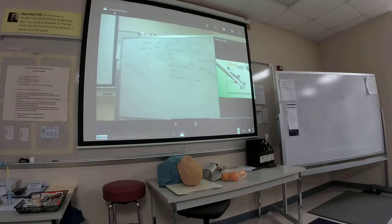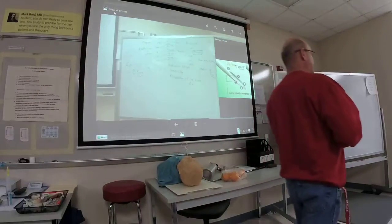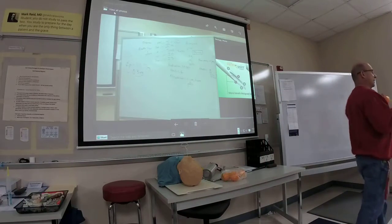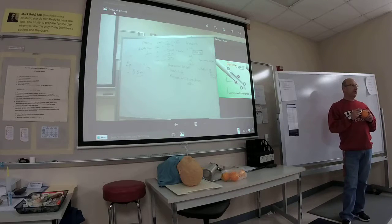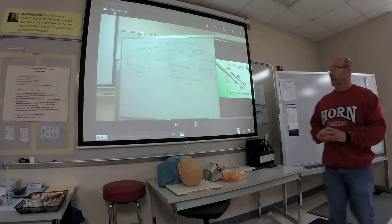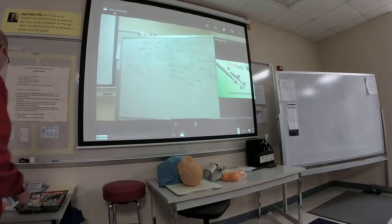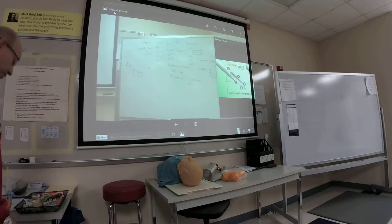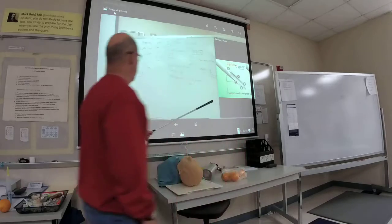Okay, so sub-Q injections, IM injections. We'll actually be doing IM injections into the orange, but epinephrine that we teach you, like for an allergic reaction, is given sub-Q, subcutaneous, under the fat cells. So this is what we're looking at, and I believe we went over a lot of this already before.